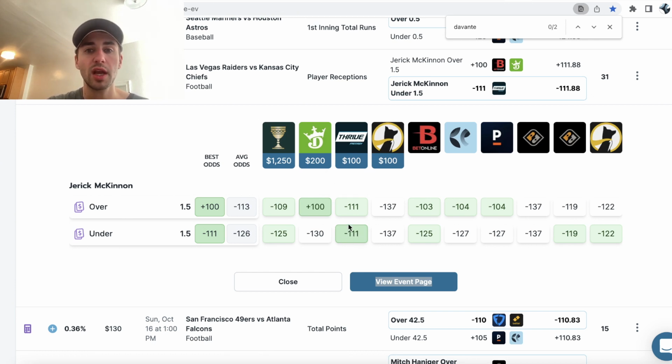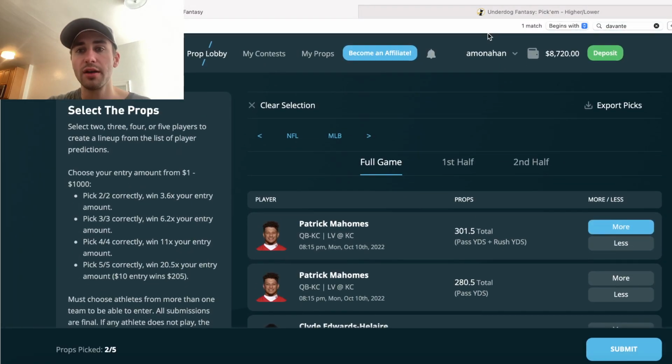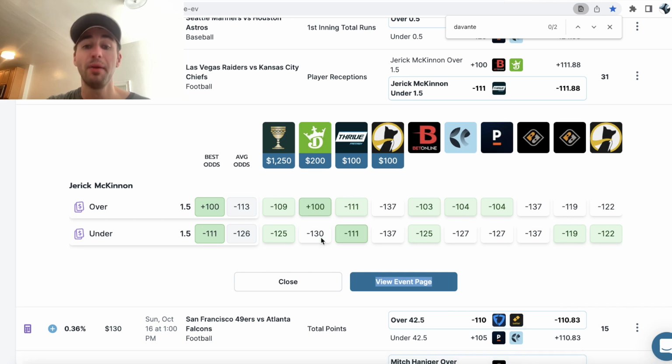So ideally, you want to go with Thrive when the props are offered at the same level. But of course, you'll see some props that are only offered on Underdog or PrizePicks and aren't offered on Thrive. Thrive tends to have fewer player props available than Underdog Fantasy and PrizePicks, but they offer better prices. So you have fewer things available to bet on, but they're at better prices.